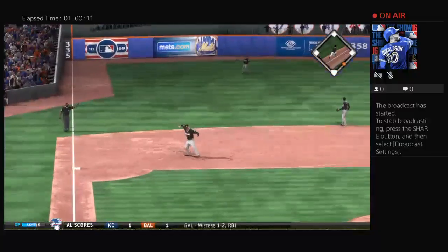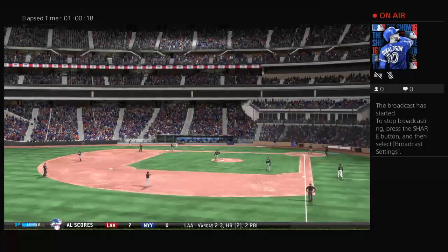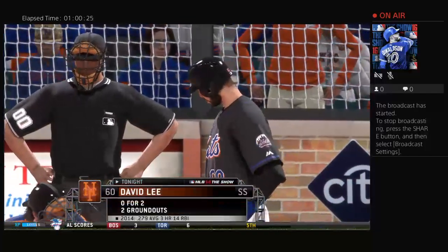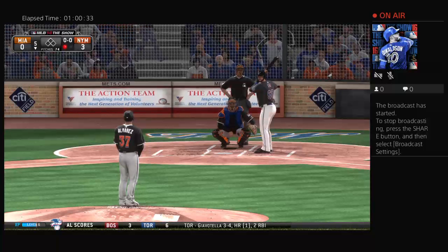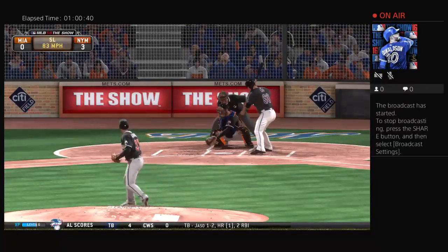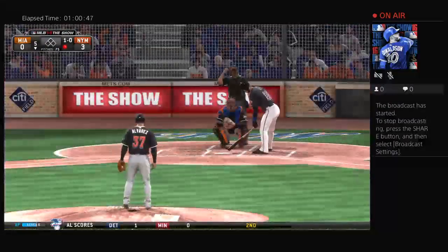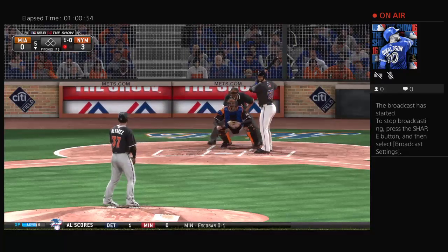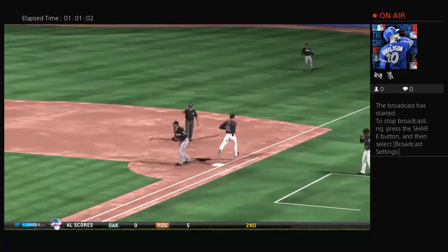And the first pitch here is pulled on the ground to third. Throw on to first, so a good comeback there as he gets the first out of the inning. Now batting, shortstop, David Lee. David Lee will dig in with 1 in and 1 away. And this is off the corner and low, ball 1. Swing and a ball hit softly on the ground. Throw gets him, 2 down.